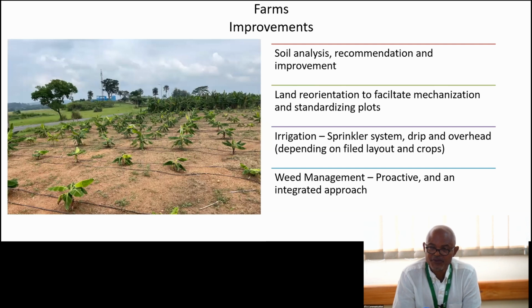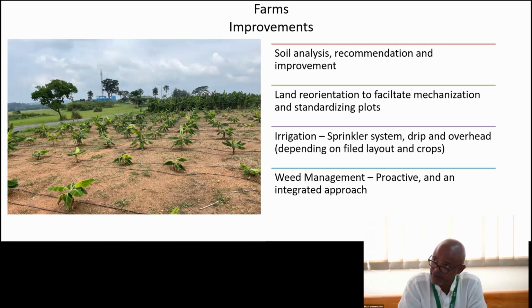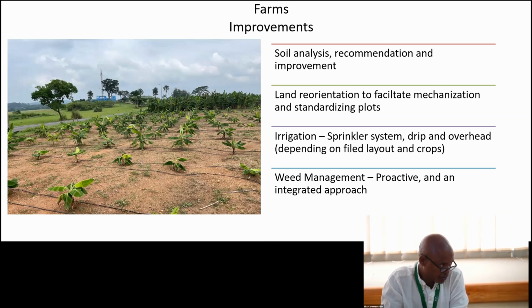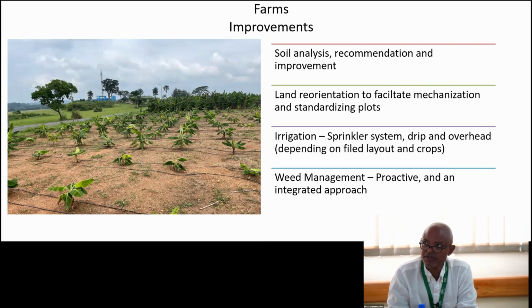Okay, so some of the things we are doing just to improve the delivery of results to the scientists is to improve the management of the fields. I asked this question: do you guys just use literature rates for fertilizer? I think we should be doing frequent soil analysis and basing the fertilization on the recommendations. And also maybe make some changes in terms of land orientation, so that you have a grid system. It's easy, I think, to keep track of what's going on and to allocate plots.